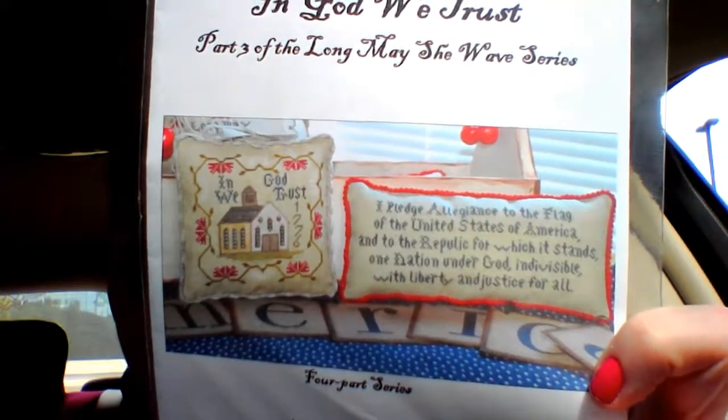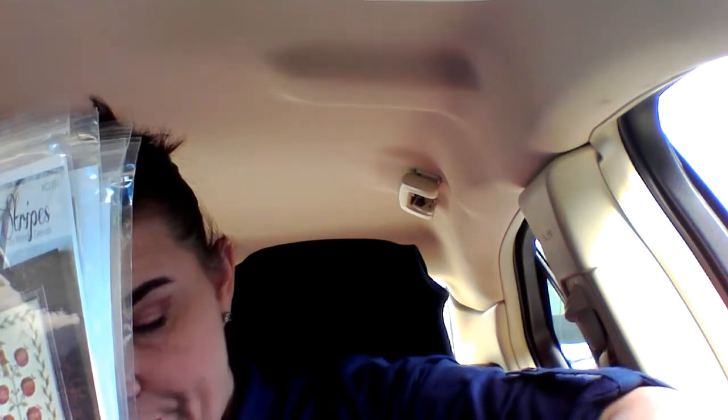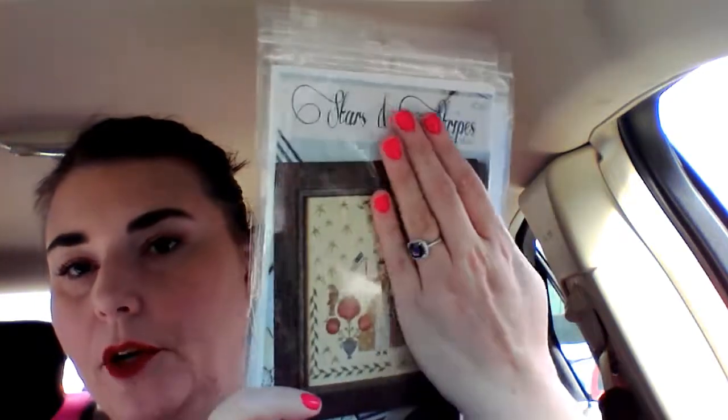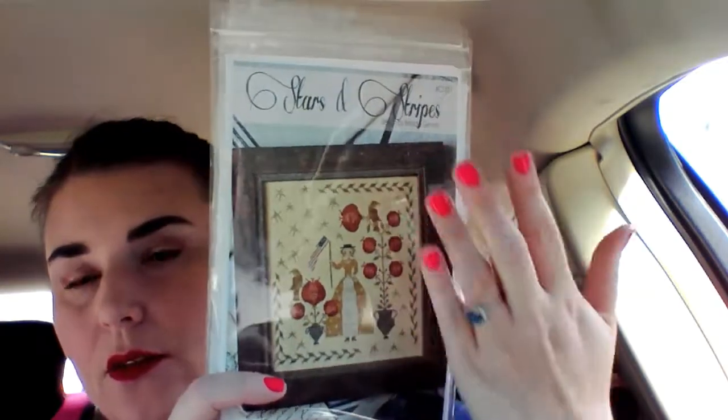So you've seen, I got the third one. So these are the Abbey Rose ones, and I got this box. I paid for the box. I need to start these, but this is the new one that you haven't seen yet. And there's one more coming. But these are great. I love them.